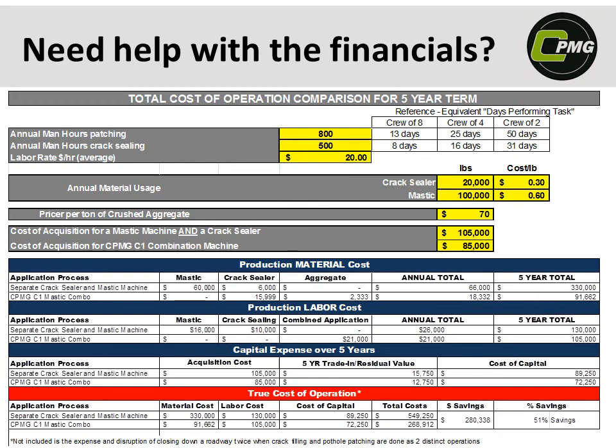Working through all the factors of total cost of operation can be tedious, but we know the financials are important to you, so we've got you covered. We have a simple tool that makes it very easy for you to compare what you will save when purchasing and using the C1 combination machine over factory packaged mastic. This tool allows you to use your own factors for labor, material prices, and annual material usage. CPMG representatives are prepared to help you with this.